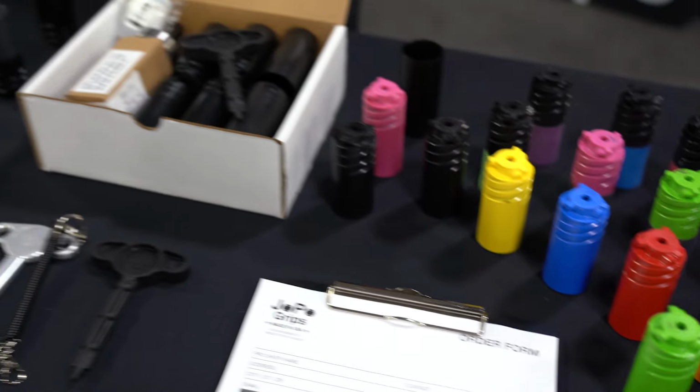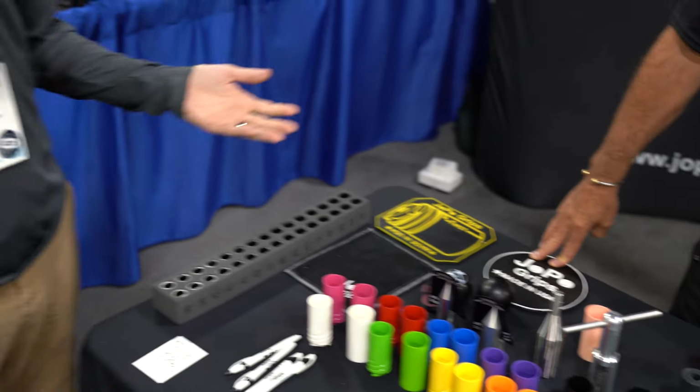So a lot of innovations here. Make sure you check them out. JoPo grips. And way more secure for sure that we've seen. We have them available at all the stores. But remember, make sure you check out all your options.